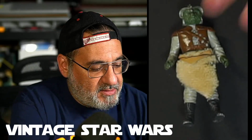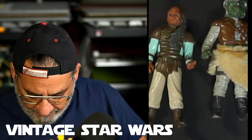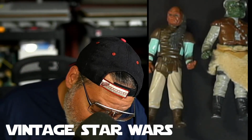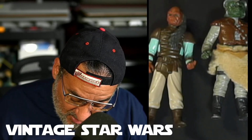I always liked Weequay. And this is Weequay here. These are both from Jabba's sail barge. And last but not least, let me see how this guy is. He's actually in pretty good shape. He's got good paint on his face. Usually the paint on the face is gone on this one.